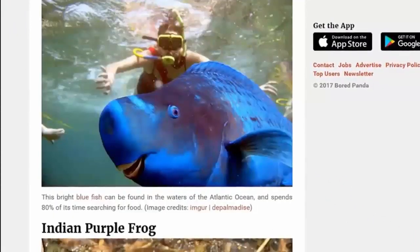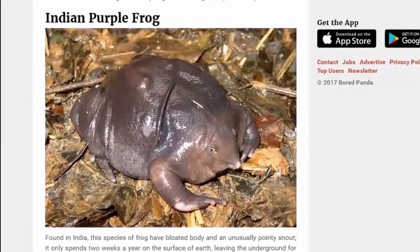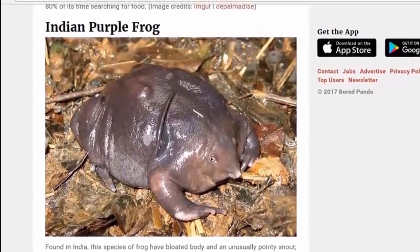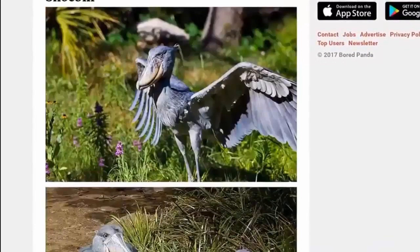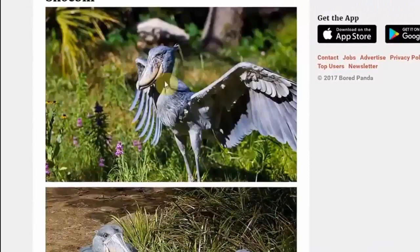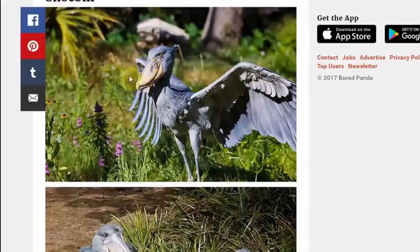The Indian purple frog. Purple frog. Never heard of it, I'm sorry. Sorry, never heard of you, man. Shoebill. The shoebill. So I guess it gets its name from its bill, which looks like a shoe. Shoebill.